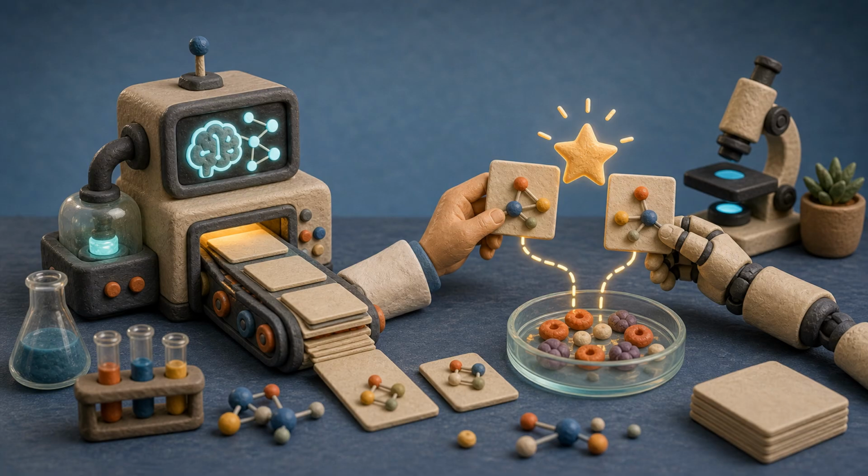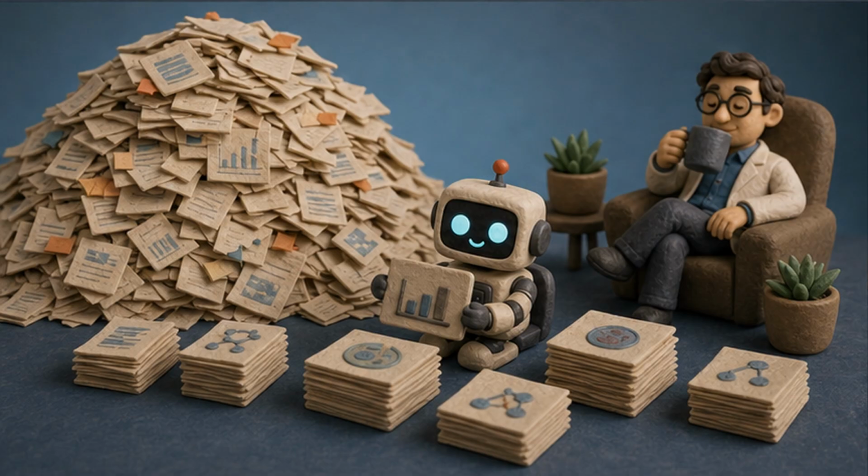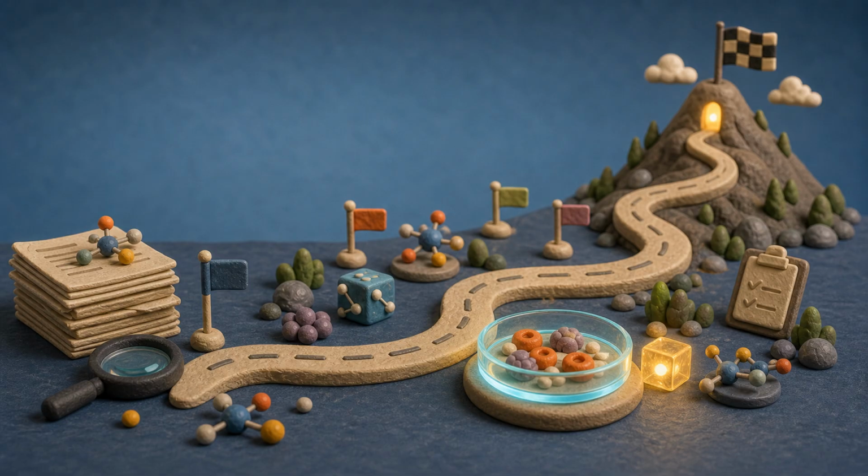And that is the pro-AI point here. The best AI systems are not replacing careful science. They are making careful science more powerful. They can read widely, rank ideas, suggest experiments, and help humans spend their limited lab time on the most promising leads. Where this is headed is a new research workflow.